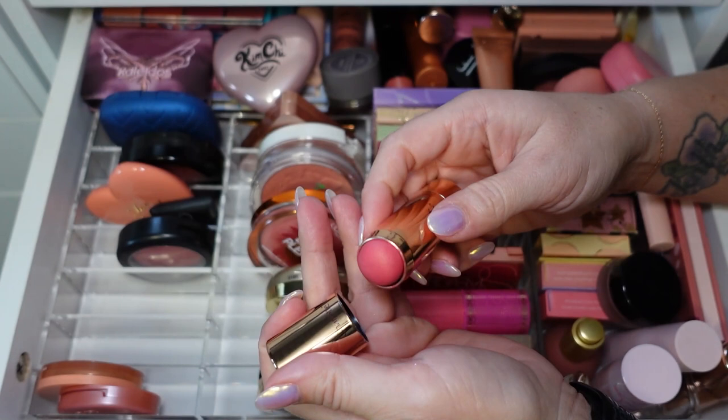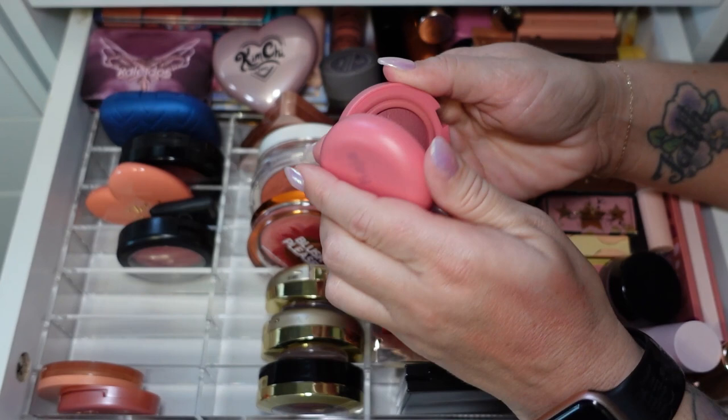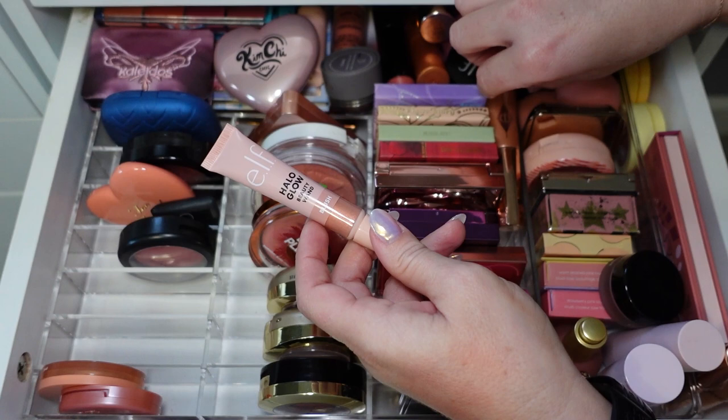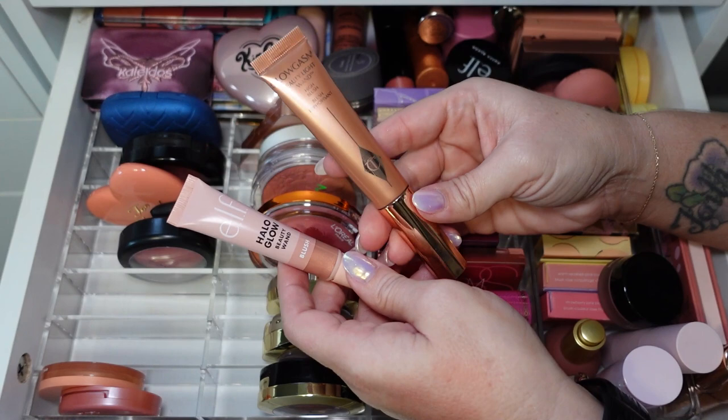Kaja, the Bouncy Blendable Blush in Atmosphere. So beautiful. And it's kind of like a cream to powder type of formula. Stunning. The e.l.f. Halo Glow Beauty Wand. This one I'm going to keep. It's in Candlelit. Oh, and here's another Charlotte Tilbury Beauty Light Wand. This one is in Peach Gasm, which is also stunning.